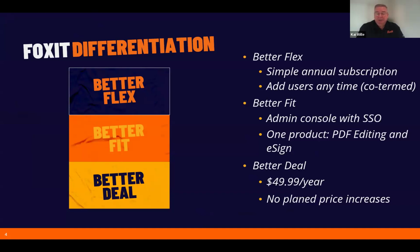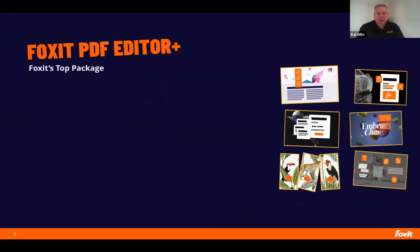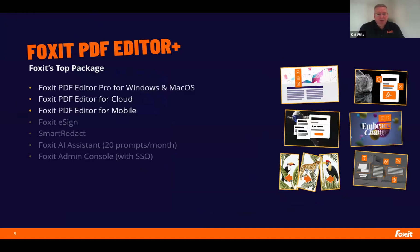So that makes it very competitive in the market, and a ton of technology, considering you're not just getting a PDF editor, but you're also getting a full digital signature solution. So let's talk about just what are you getting, right? And so we built this out here real quick. You're getting a PDF editor that matches the Acrobat Pro feature set. That's the important component here.